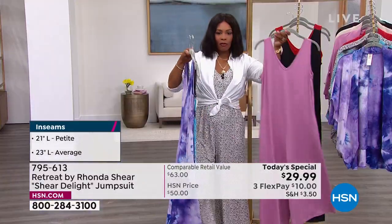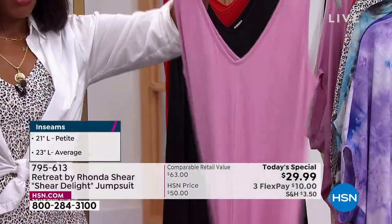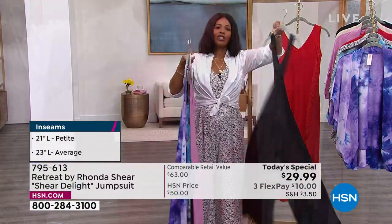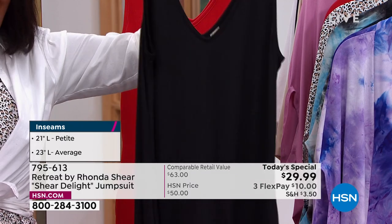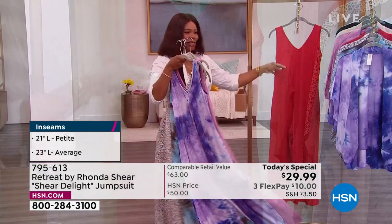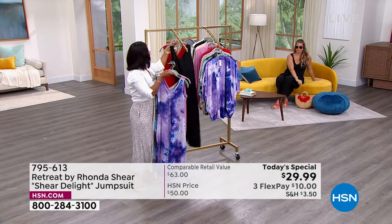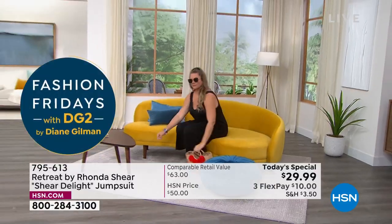This one is mauve, and we're still good with all of the sizes there. And then this is black. We always bring in the most in black. Oh my gosh, and we're sold out of extra large in black. Wow! And then of course, I already told you red. We only have extra small and then 3X in average and petite there. These are going fast.